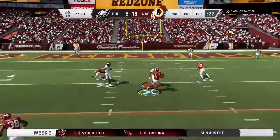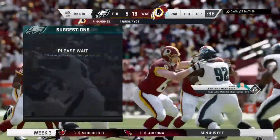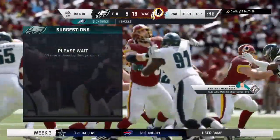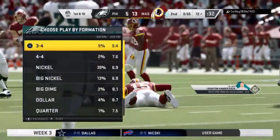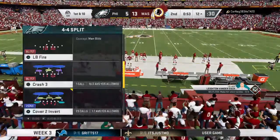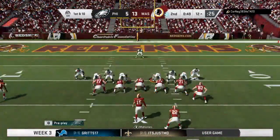On second down and 4, Mahomes. Give him 7 on the tuck and run, and it'll get him a new set of downs. Certainly making his presence felt in both the pass and the run game. He's having an impact. Yeah, and his first carry of the game right there, he had hurt him with his arm. Now he's showing that he can shuffle the puppies as well.